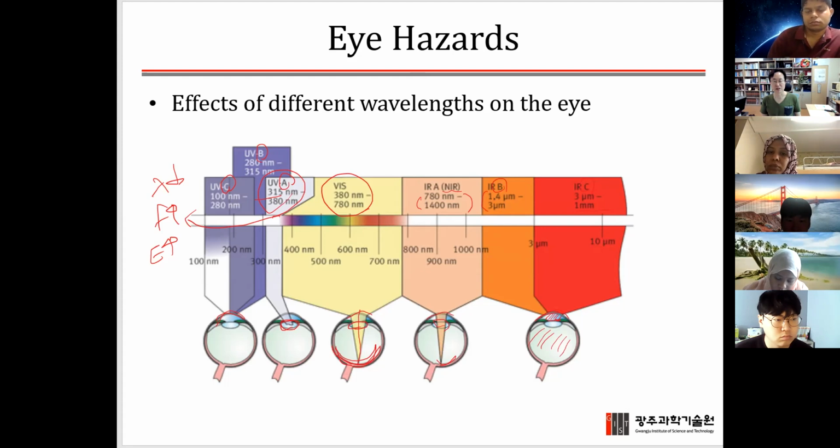However, there is a chance that you can have a transplant from a donor if you can get one. If there is damage to the lens, now there is an artificial lens, so you can also replace the lens. However, when you have damage to the retina here, then you cannot have any replacement.